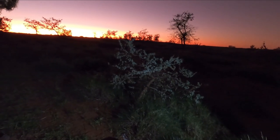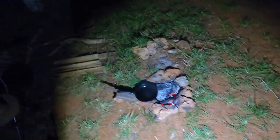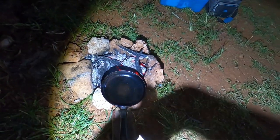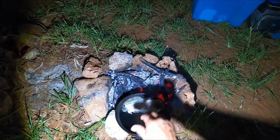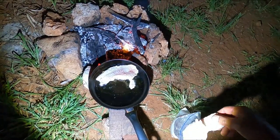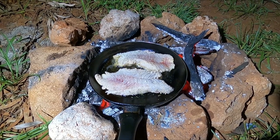How's that sunset? Look at that beautiful Pilbara sky. You can't beat that. You just can't beat that. Okay, the oil's pretty good. I've decided that I'm going to cook all of this fish. I will eat it all. I won't waste it. Ooh. Smells awesome. Smells really good.